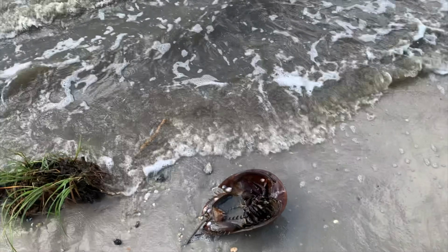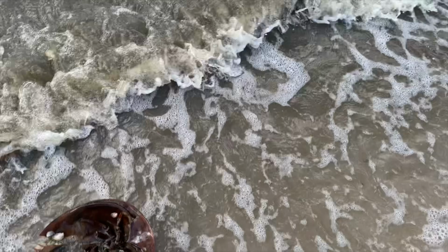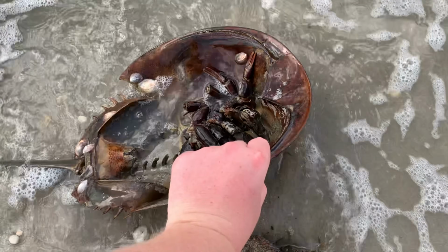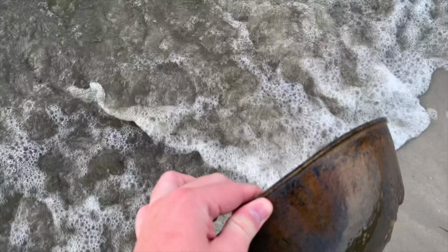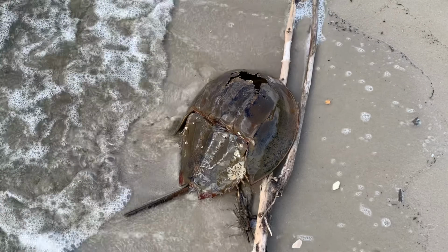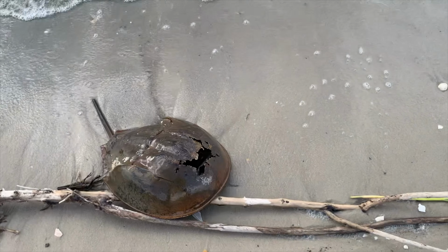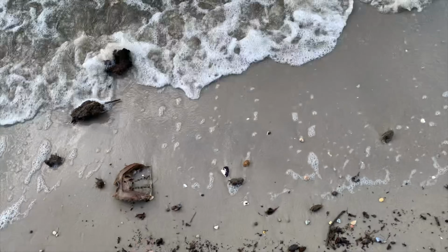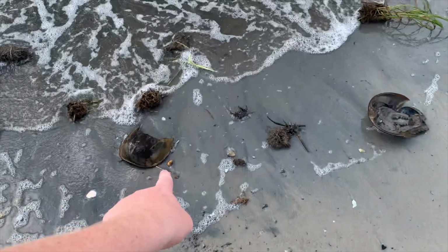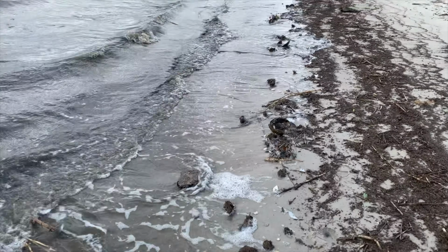For those of you who haven't ever seen these before, they're scattered all along the side of the wreck. These are horseshoe crabs. Well, this is a dead one right here. They're unique to this part of the American East Coast. He's been chewed through. That's a part of one. There's more. They're all along here.